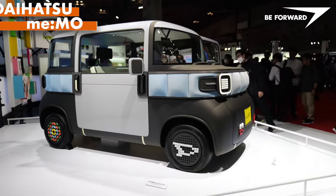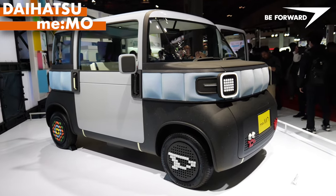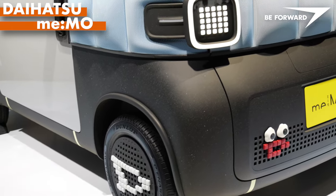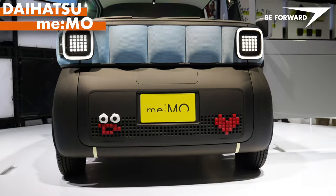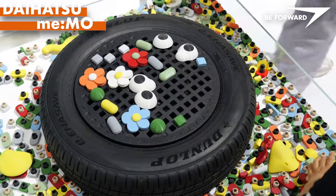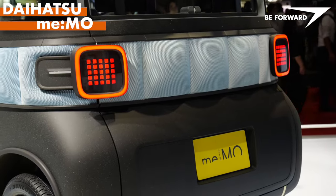Daihatsu Mimo. The idea behind this funny-looking car is that the end user is a person who is responsible for and in control of the car's appearance. Mimo is about becoming part of your identity, a reflection of your daily mood or personality. Not only can you customize almost all body panels, wheel caps, and bumpers, but for the first time you can also change the front and rear lights.